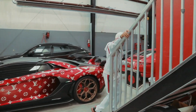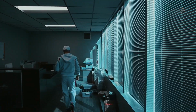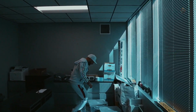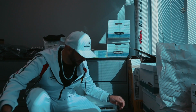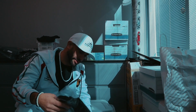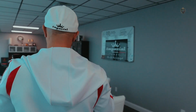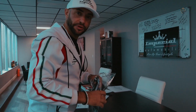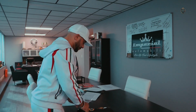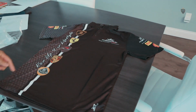Let's go upstairs so I can get you a shirt. I made those shirts. They go about $100 a piece. They're very, very limited edition for Imperial. You said you were medium? I had one like 4 years ago, and it literally lasted me over 4 years. It's pretty cool. So I got the carbon fiber on the side. Rev up your lifestyle.